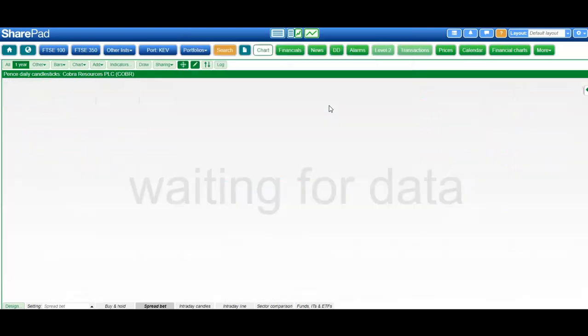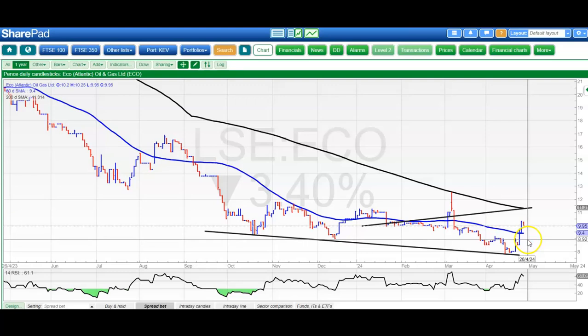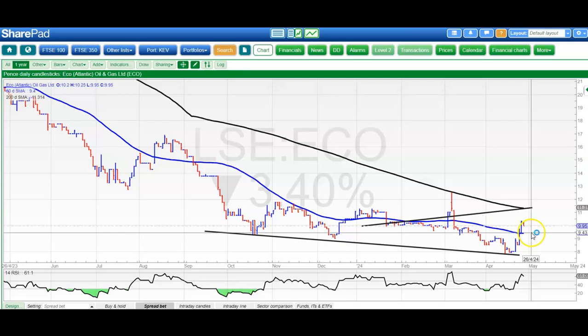On to Eco Atlantic, where I was nudged into looking at the shares. The key here is that we stay above the December floor, around 8.9 pence, looking for 11 and a quarter or maybe 12 pence by the end of next month. The ideal scenario is that we don't fall back below the 50-day line at 9.4 pence.